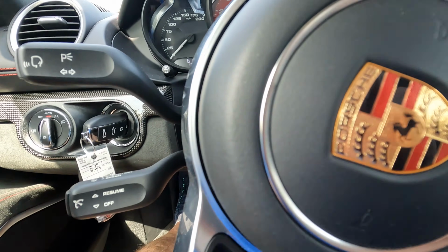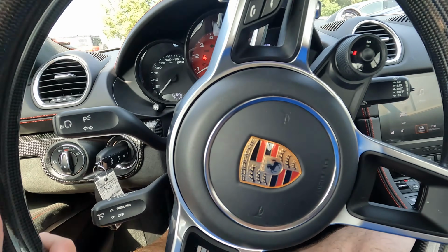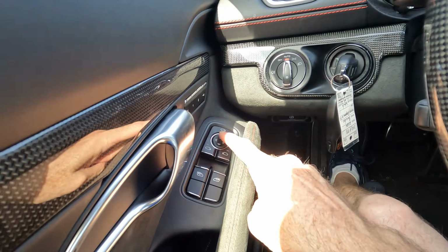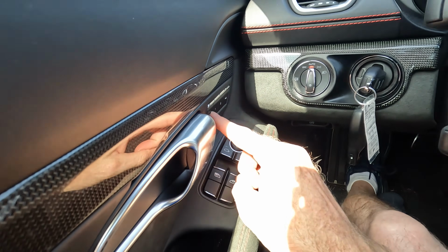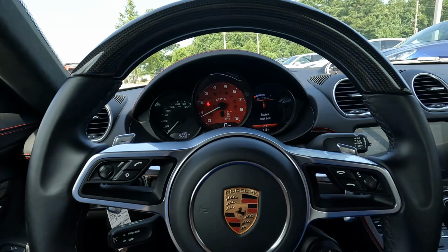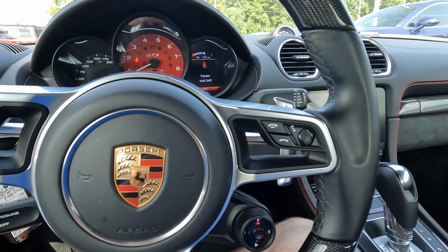Now, you do have a manually adjustable steering wheel. It is tilt and telescopically adjustable, as you can see. And over here on the driver's side door, you already saw some of the controls, everything for your side view mirrors right there, your windows, and then you have your seat memory, only on the driver's side, but I don't think that's too big of a deal.